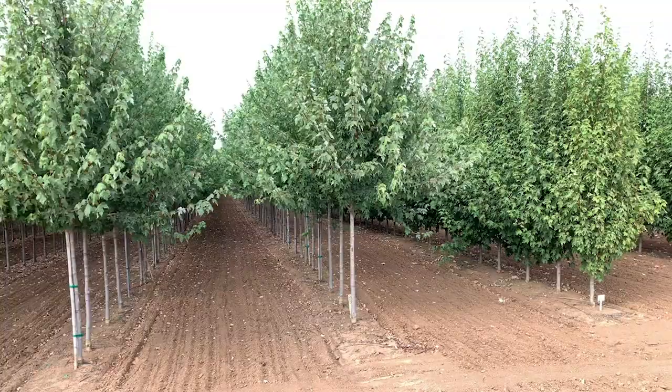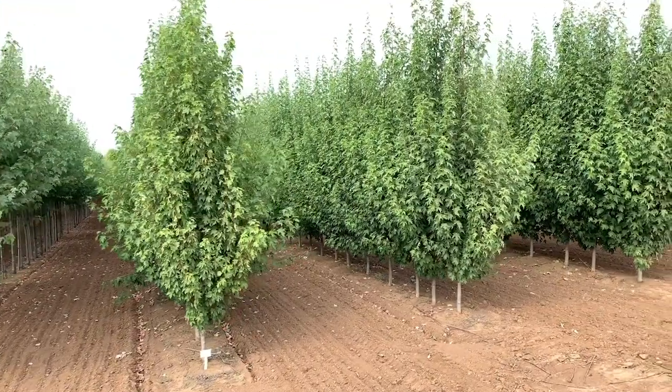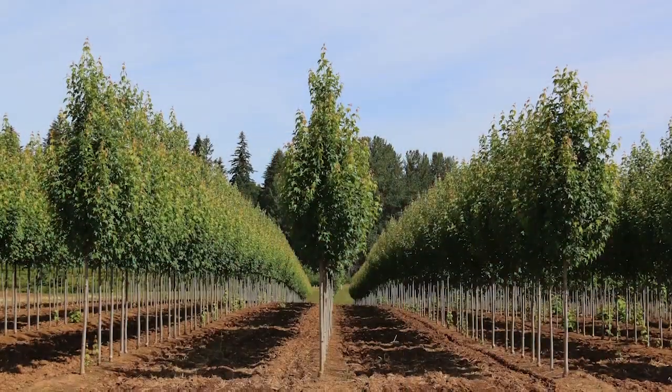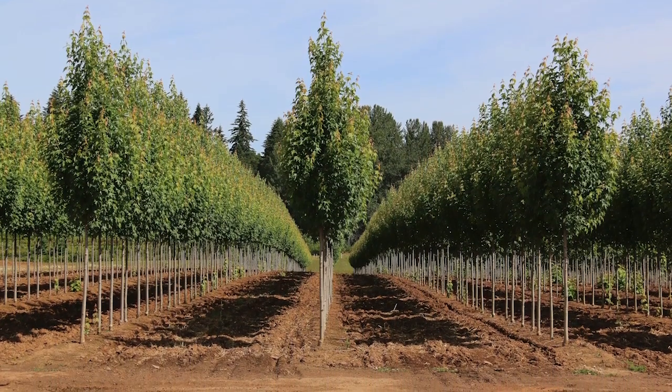Another is our own breeding program, where there are several avenues, either hybridizing, like this tree. This was seedlings of red maple, and we were looking specifically for a columnar maple that would be better than Armstrong maple. So these are Armstrong Gold, and it's looking great. We introduced it a few years ago.